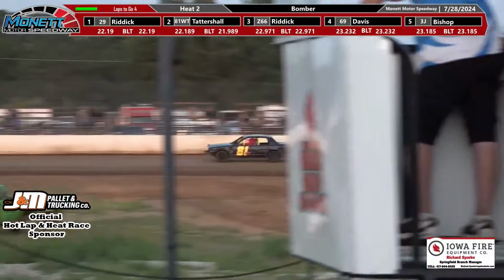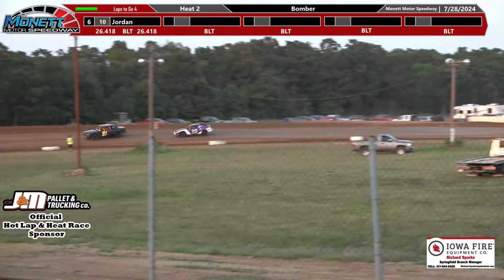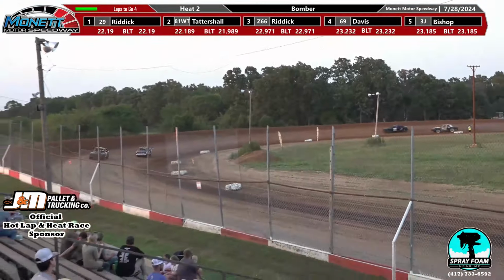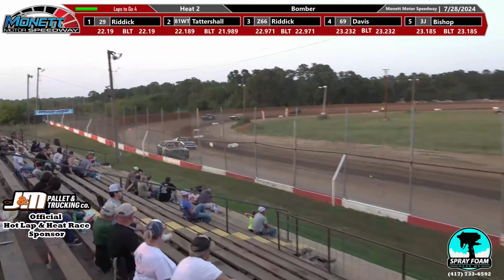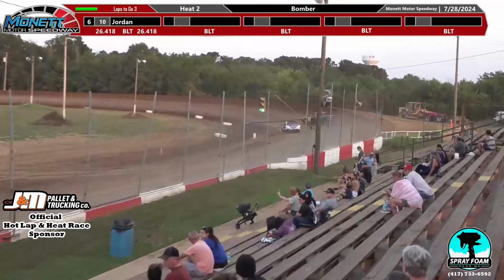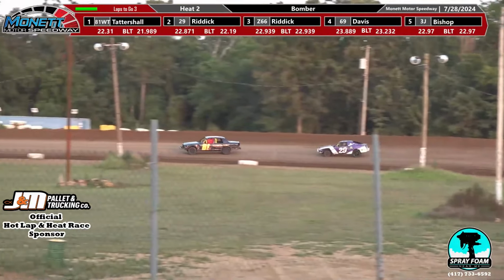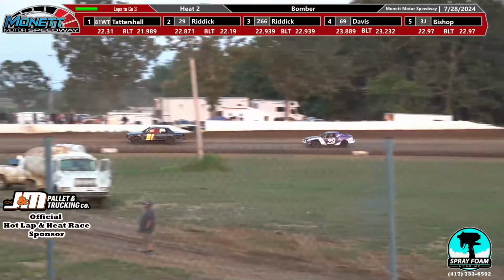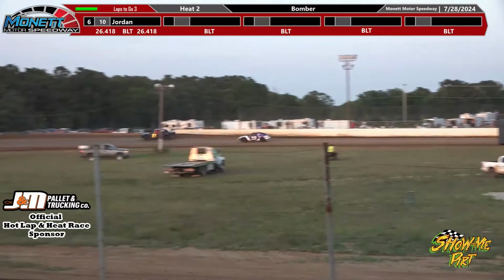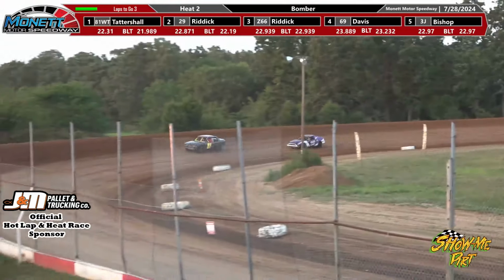Riddick will fall back to that second spot. Zachary Riddick, that is. 69 of Duke Davis was trying to fight back for his third position. He'll fall back to the Z66 of Zachary Riddick. Tatershaw, Darryl Riddick, 1 and 2. Zachary Riddick, Duke Davis, 3 and 4. Brandon Bishop and Larry Jordan. That is your field right now.